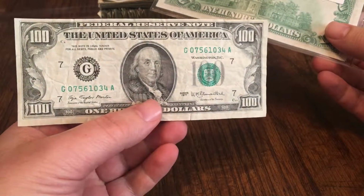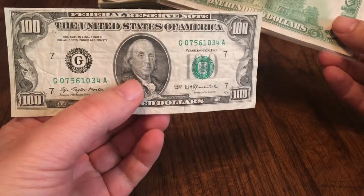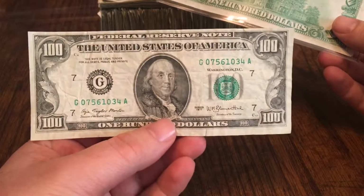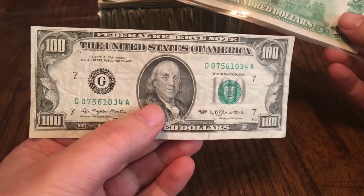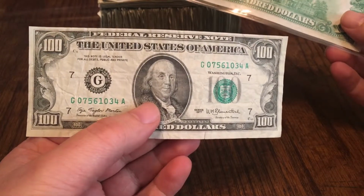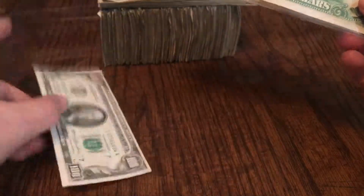This is a real $100 bill, and this happens to be 1977. I can go out and spend this anywhere I want. I'll probably get funny looks from millennials trying to spend something looking like this, but it's worth $100. I can take it to the bank. The bank will put it in my account, no questions asked. It is a $100 bill.